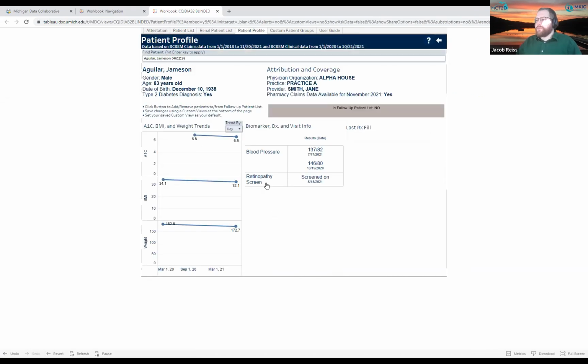So you can see that this patient right here has this retinopathy screen. So this pops up because they have had a retinopathy screen on 5/18/2021. So this will actually be static. This is a remnant of the demo environment, but this will stay up, and retinopathy screen will be displayed here even if a patient does not have a record of one, and it will say none found on this here.